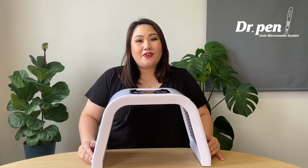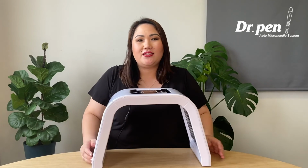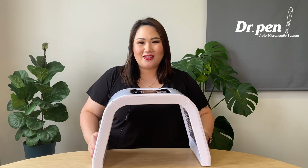This PDT device benefits fine lines, wrinkles, stretch marks, acne scars, acne, hyperpigmentation as well. It's really good for anti-aging. I would definitely recommend this device for you.